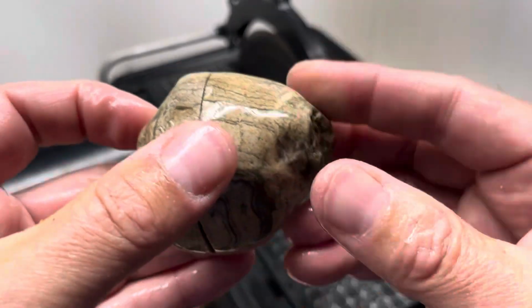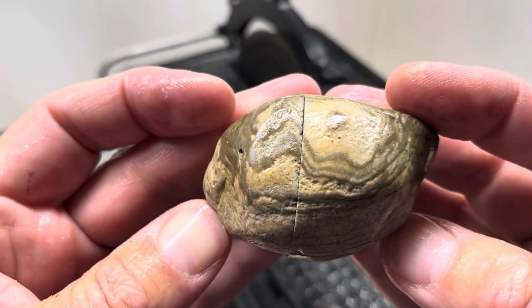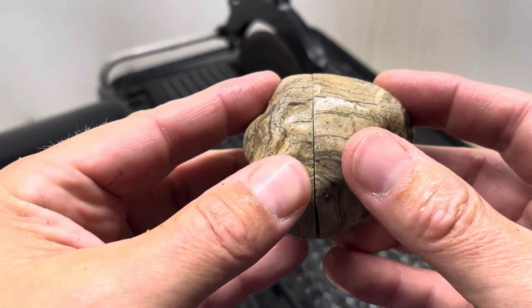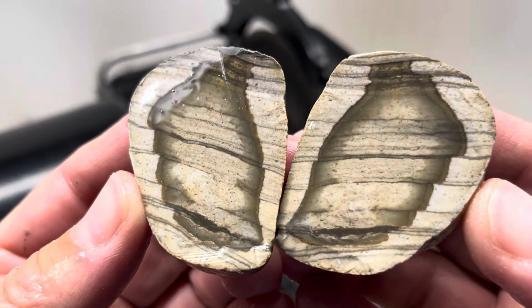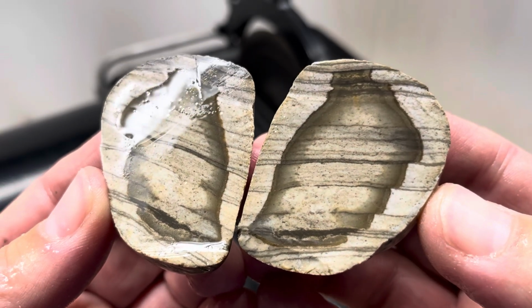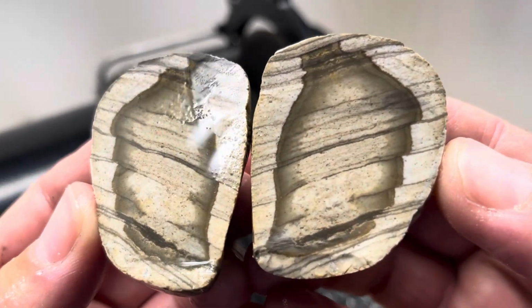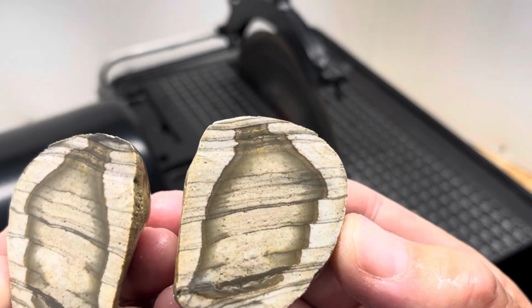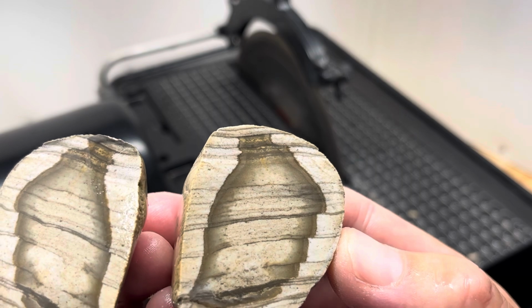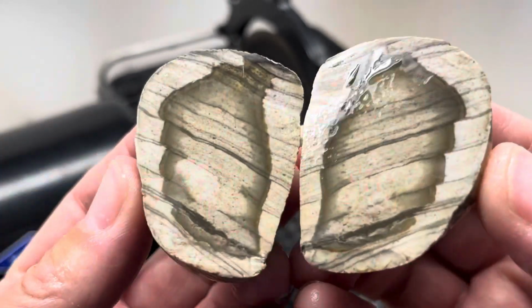Whew, okay, so that one went a little wonky on me. I had to spin it, but hopefully we don't have too much blade burn. Let's see what we got. Oh, what the heck is that? That's kind of crazy. I have no idea what that is. But I'm definitely gonna have to get some slabs off of it. Is it just mudstone maybe?